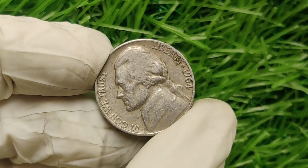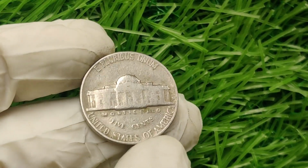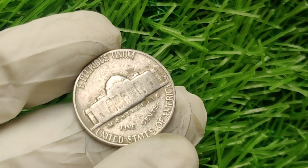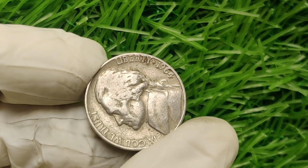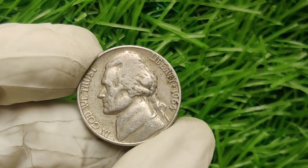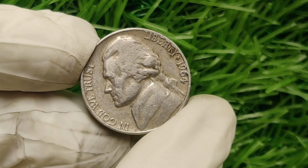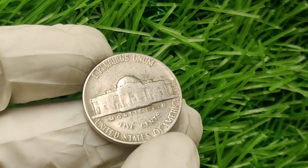So, why did this specific 1964 Jefferson nickel fetch $4.8 million at auction? It all comes down to the rarity of the minting error and the sheer demand from collectors. You might think that a small error like a misplaced mint mark wouldn't have such an impact, but in the world of coin collecting, it's a game changer. The rarest of coins always hold the highest value, especially when there's a limited supply and massive demand. When this coin went up for auction, collectors from all over the world wanted a piece of history, pushing the final bid into the millions.